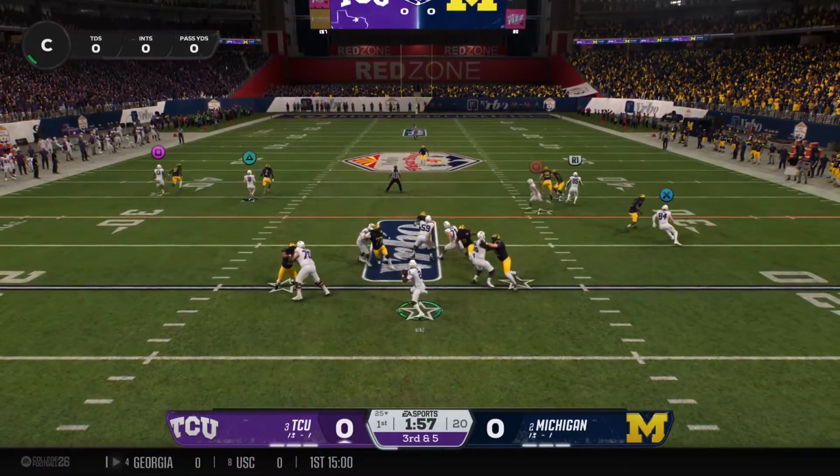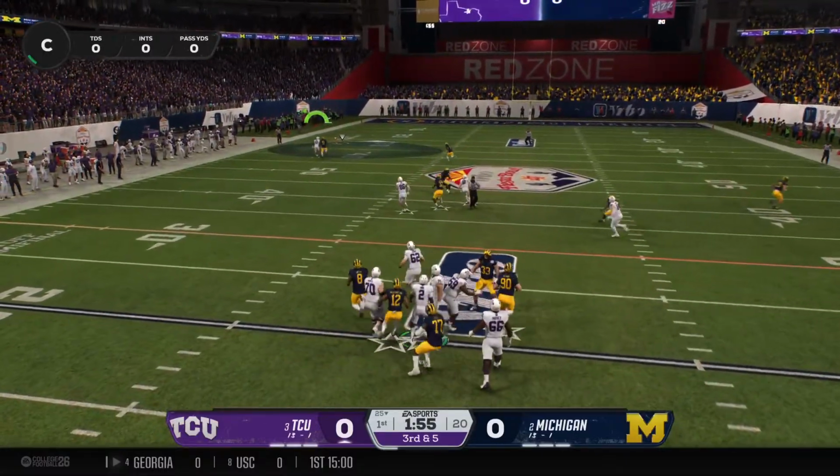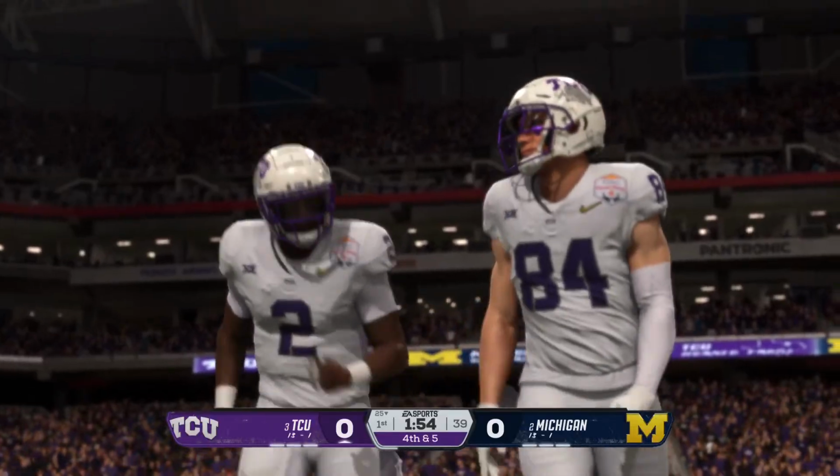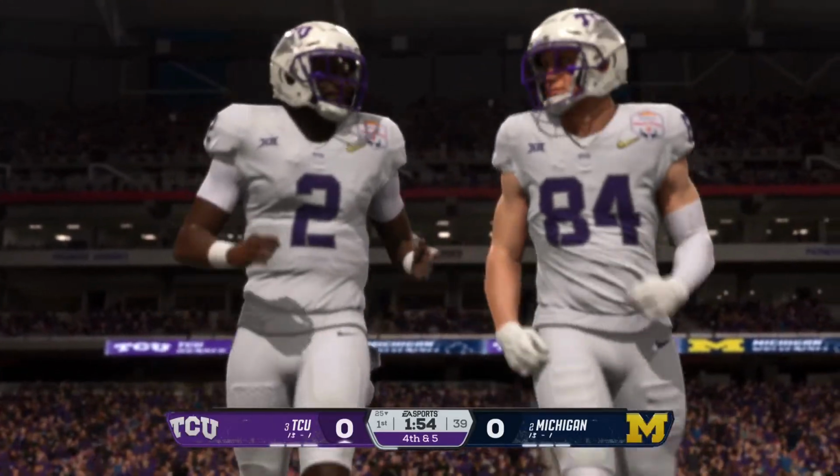Out of the gun now on third down. Lets it go under heavy pressure, taking a shot. And it's incomplete, but it brings up a fourth down.